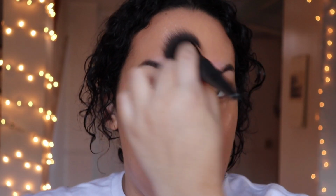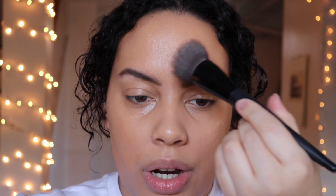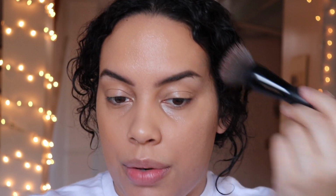I think that's also why I just do my eyebrows first and then my complexion, because I don't go crazy with filling in every spot on my face. I like to leave a pretty thin layer of foundation on my face just so that way you can still see some texture.